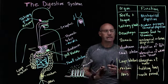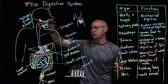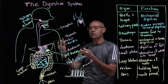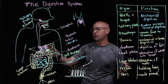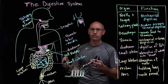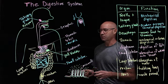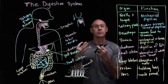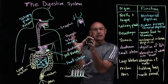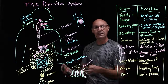Okay, and so they are the organs involved in that continuous tube from the mouth all the way through to the anus. Now we've obviously got other organs that play a part as well, because I mentioned the liver, the gallbladder, etc. They also are involved in the process. And of course our salivary glands as well. So all of these organs work together to absorb nutrients out of the food. So take a solid piece of food and make it into small enough pieces so it can actually be absorbed into the blood.